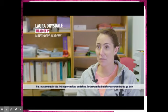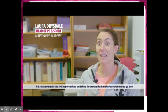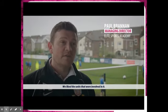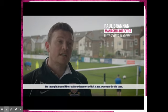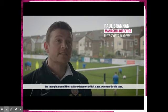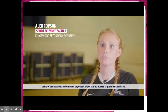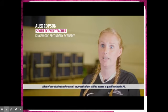It's so relevant for the job opportunities and their further study that they're wanting to go into. We liked the units that were involved in it. We thought it would best suit our learners, which has proven to be the case. So we decided to switch and it's worked out well for us. A lot of our students who aren't as practical still get to access a qualification in PE.